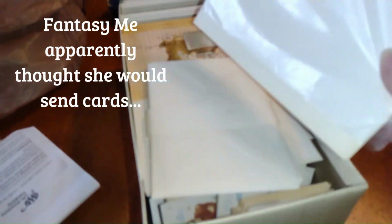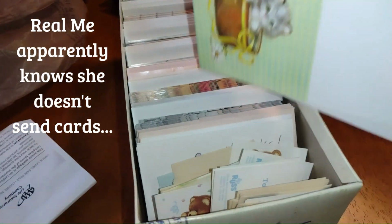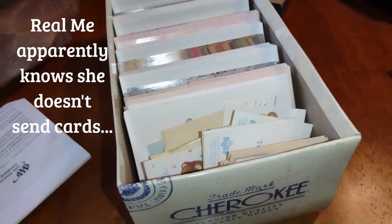More cards. These are smaller than the ones in the other box, but these are the kind you write on and then you fold it over and send it that way. I don't need to keep any of that because I'm not gonna ever use it.